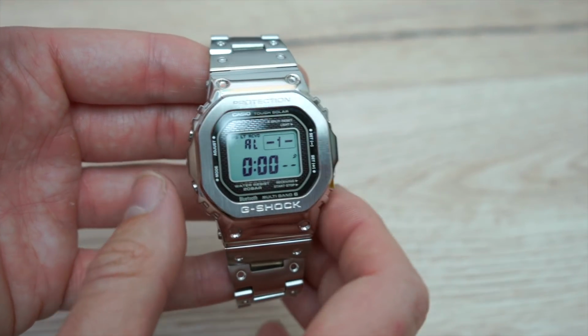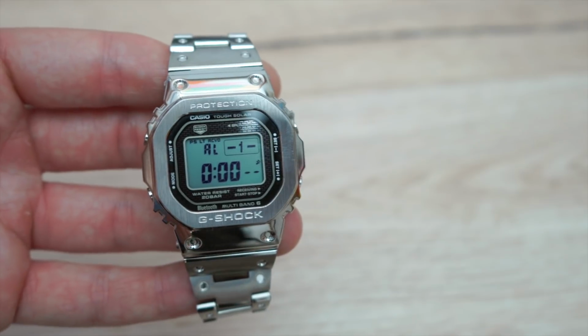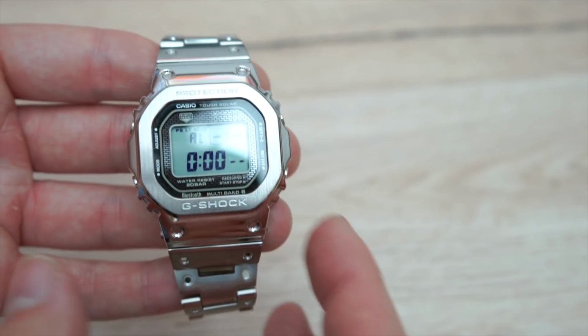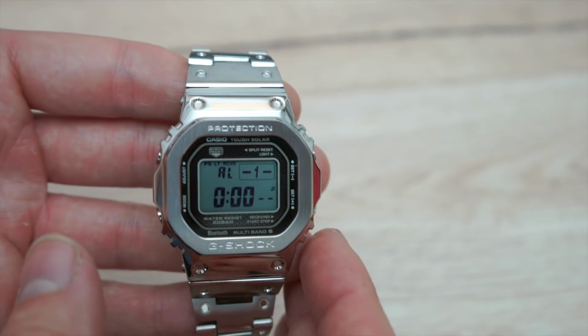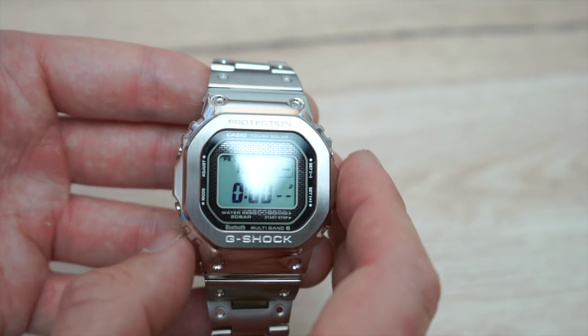That's as loud as it gets, so it's not intrusive. In some ways that's good, but if you're a dead sleeper like me, it's probably not going to wake you up too easily. But it is an alarm, and it's no louder or quieter than any other G-Shock I've ever had. As I tend to use G-Shocks as travel watches, if you ever have an afternoon nap, it does wake you up quite nicely, so that's not a bad thing.